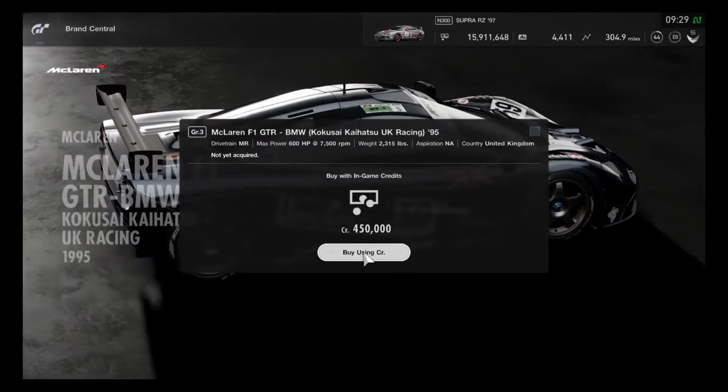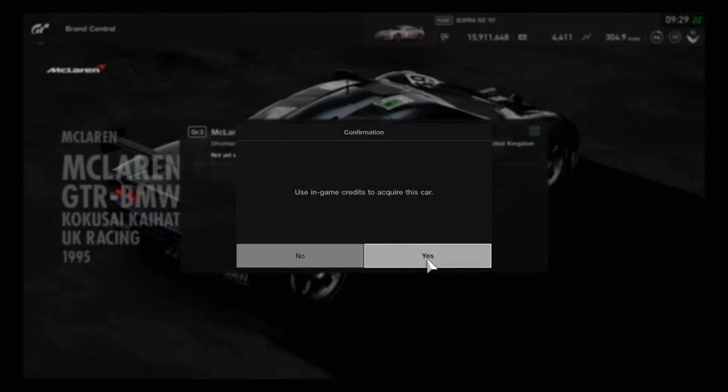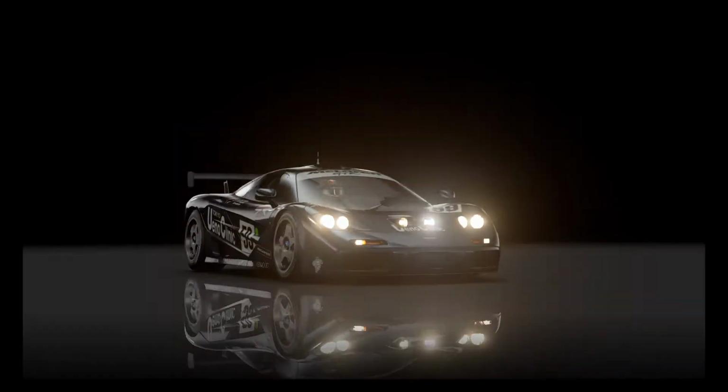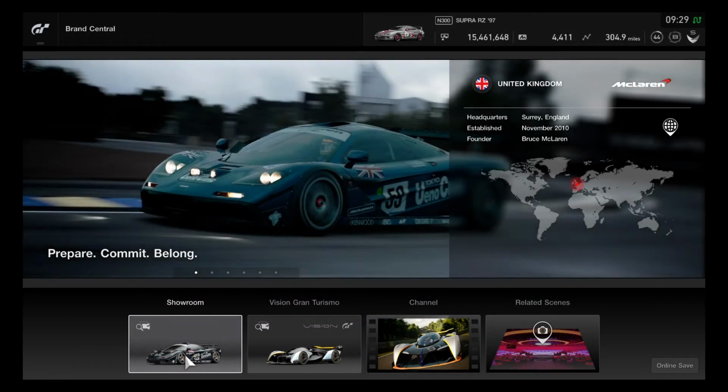So very good with a horsepower of 600 HP, and the country is the UK. So looks like time to be able to buy this car, and then a vehicle bought will be able to get ready to race. We are really glad that the McLaren F1 GTR race car is now ready to go to join the Group 3 group.